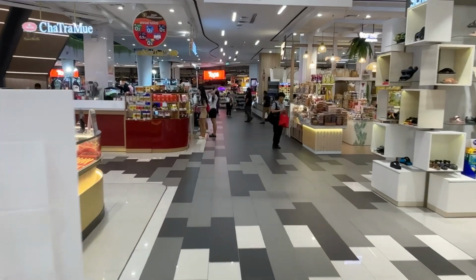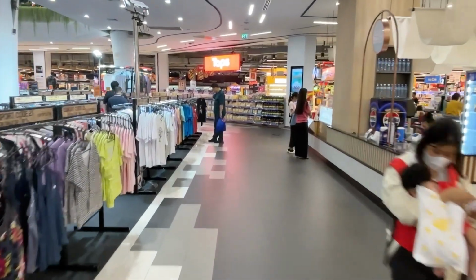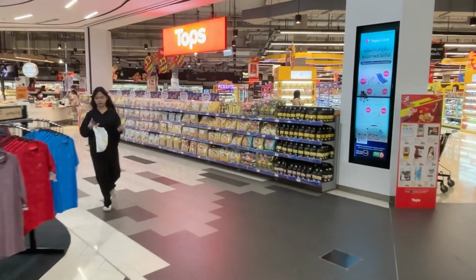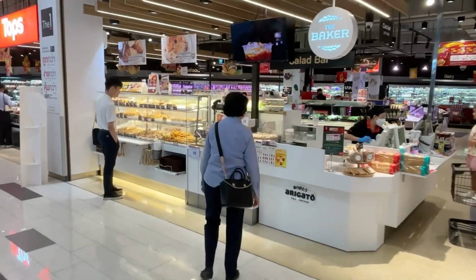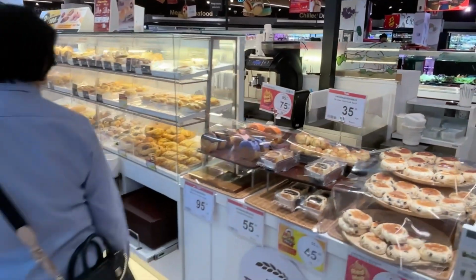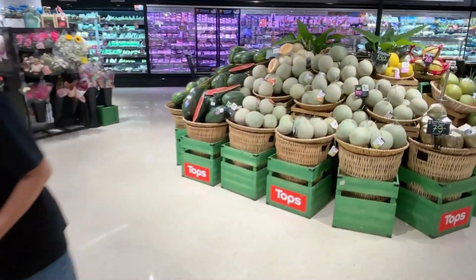And here we come into Tops. And if you're going to spend a little bit more time out here, you can eat out of their range of fresh food, freshly prepared meals which are put out every day, like takeaway meals really. It's a bakery section here, and they do hot coffee here, so a latte out of the coffee machine is 30 baht, and they've got all sorts of offers on, pastries, deals of the day. You buy one get one free, buy 3 for 100 baht. Always got a selection of fresh fruit here, which is nice. Buy whole melons, half a melon.